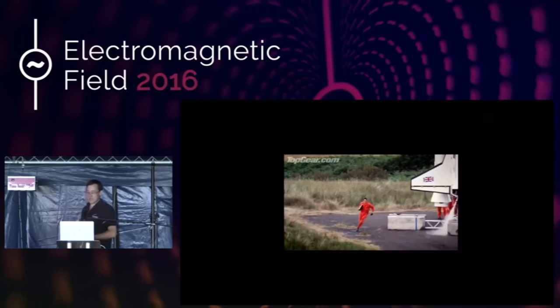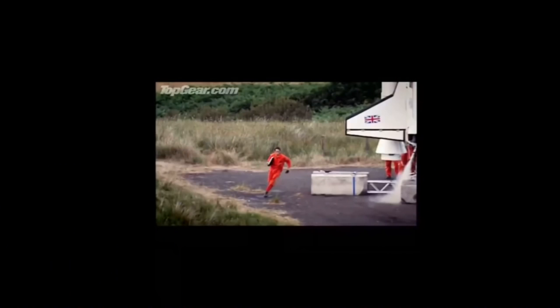This is something from a previous life of mine. I was involved with special effects, and you may recognize the vehicle that I'm running away from there as the Reliant Robin space shuttle from Top Gear.